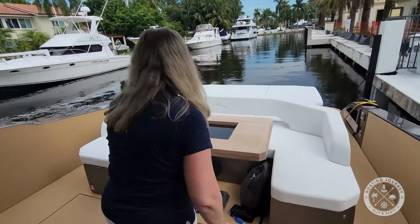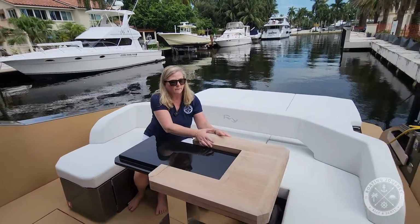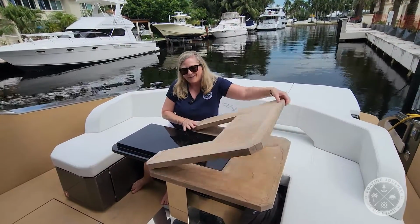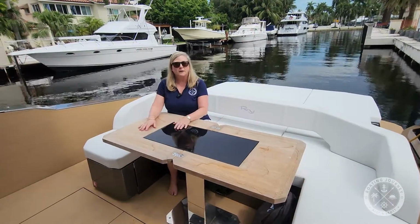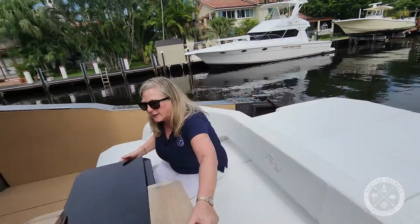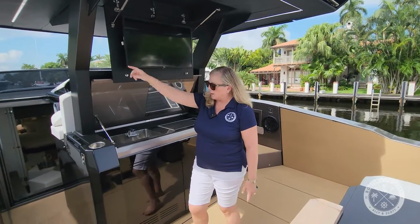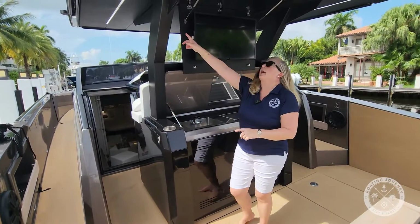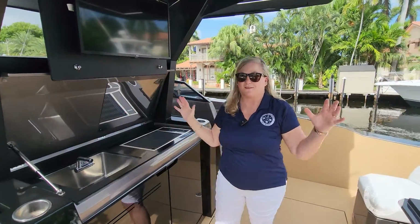Up here, we've got plenty of seating for your al fresco dining. This table folds back. And you've got seating for probably, again, another 6, 7 people here. Up here, we have a retractable sunshade that'll also keep you nice and cool. So you control your sunshade here with the controls here. So that'll move that back and forth. Look, you also have this lighting, LED lighting. So at night, what a cool vibe that would give you.